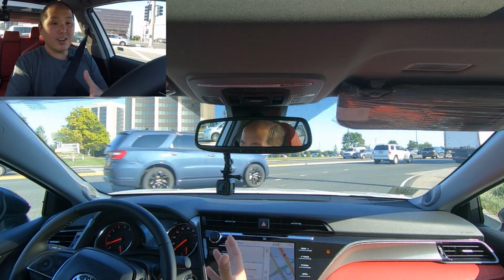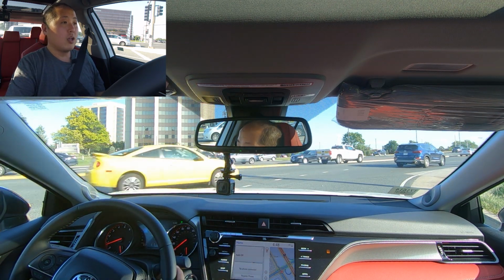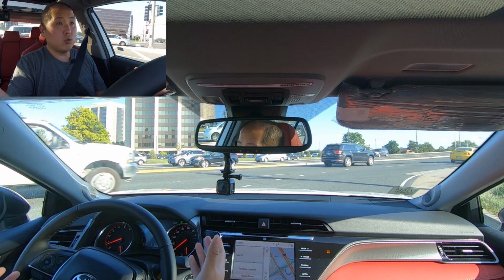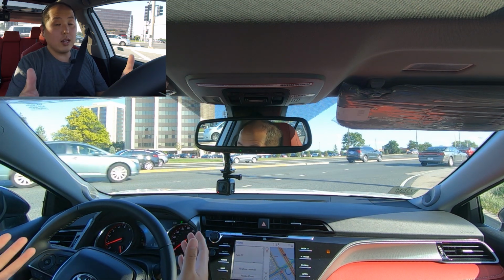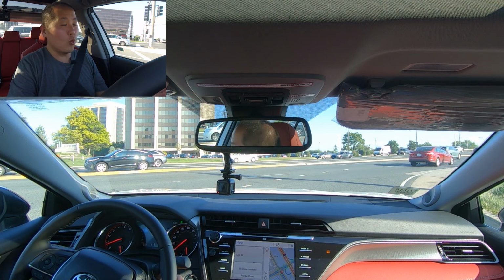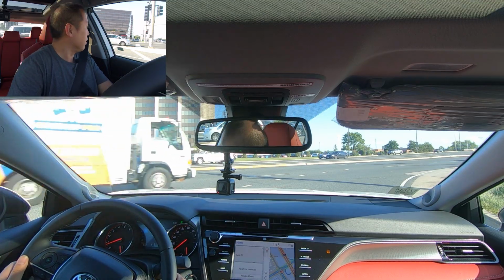But when you start again, it doesn't start in first. It starts in the gear that you left it in, kind of like if you were in the manual. So if you stopped at 8th gear and you're starting again, you're starting in 8th gear. You're not starting in 1. And that's really unusual, actually.